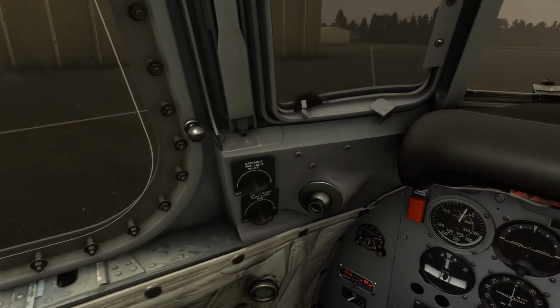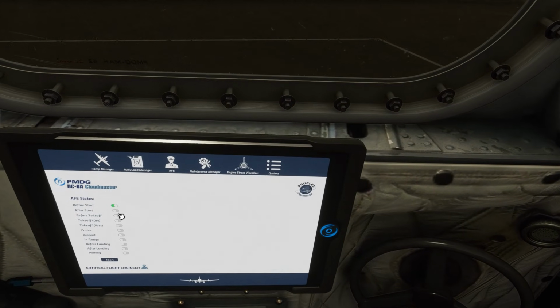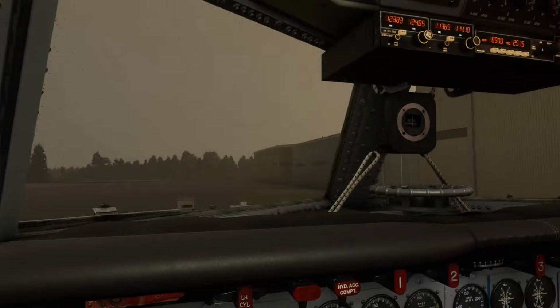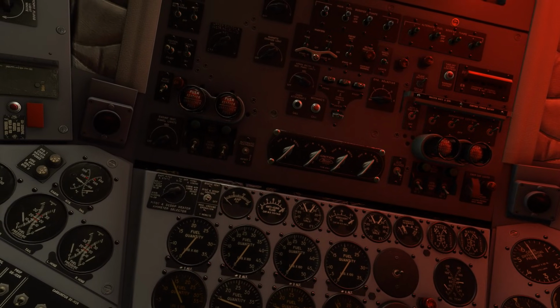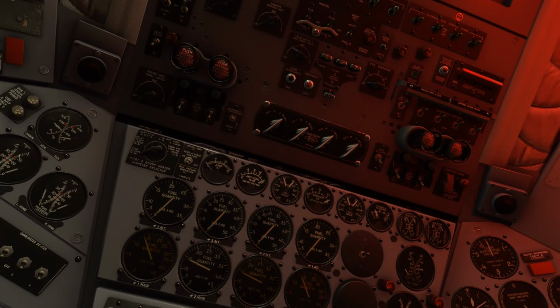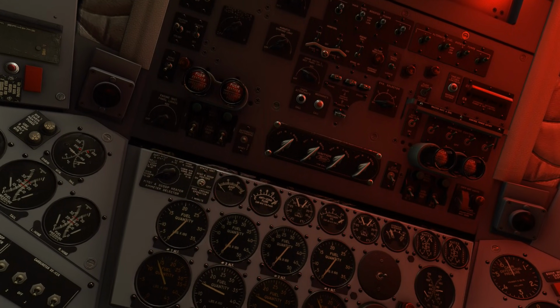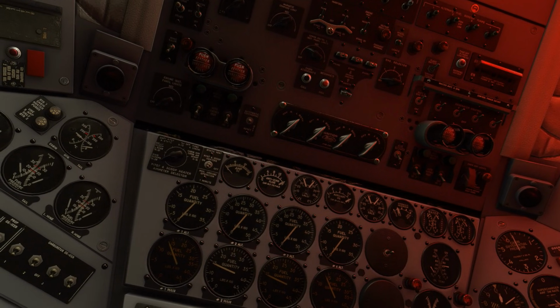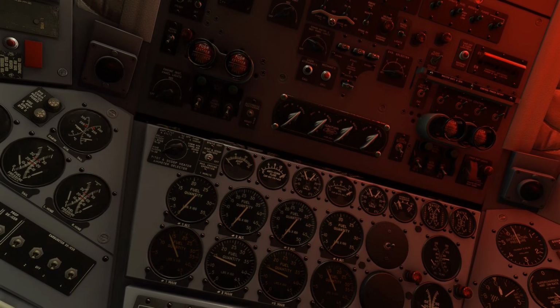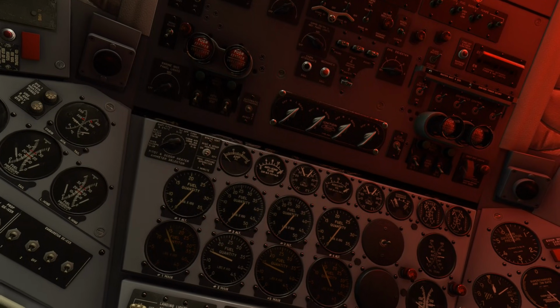Anyway, we'll carry out our after-start checks, and then we'll call traffic and tell them we're taxiing out for runway 05. Start selected, bus pumps off and off. Battery switch, plane benching. Generators and inverters checked and on. Emergency lights armed. Ground power removed. After start checks complete.